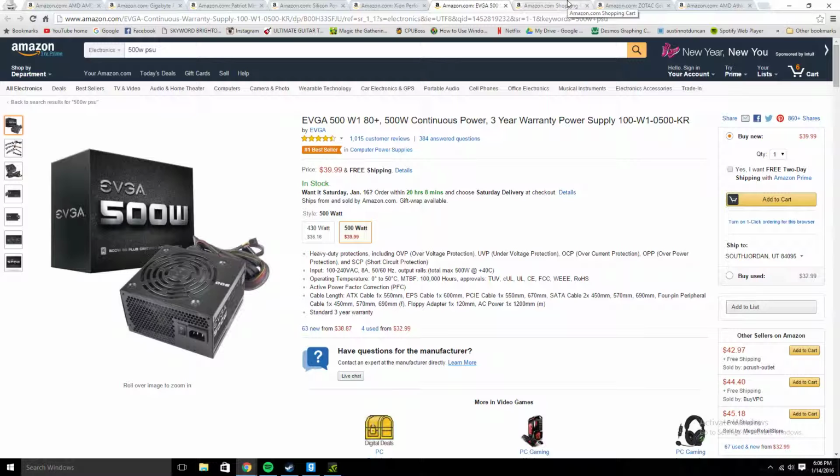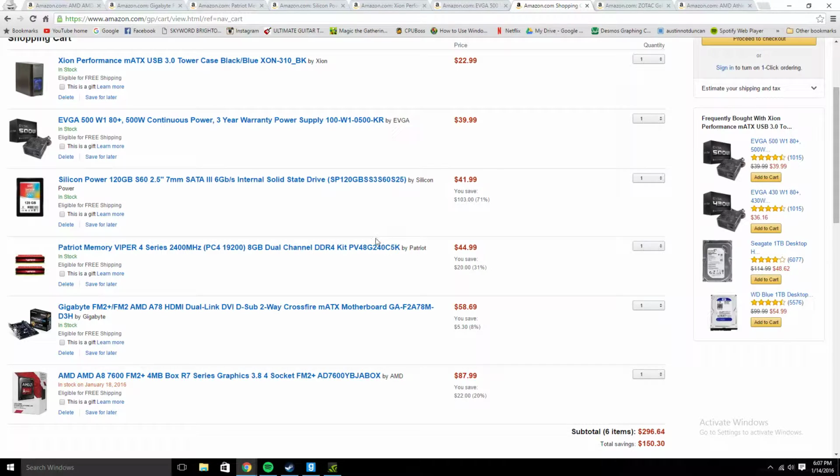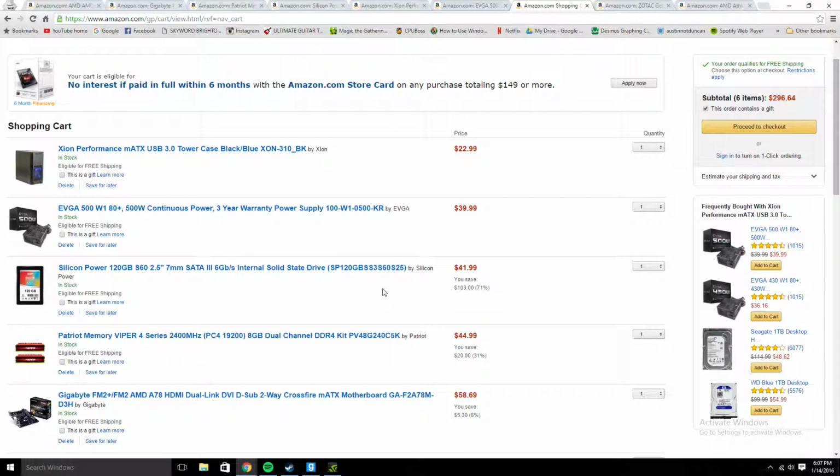So like I said, all this is sub $300, and the total comes out to $296 right there. And another thing I made sure to check is that everything on here comes with Prime, so that if you were to build this exact machine right now, you could get it very fast with Prime.